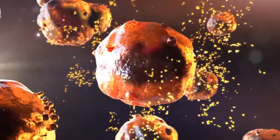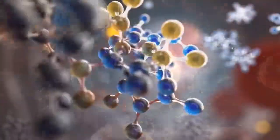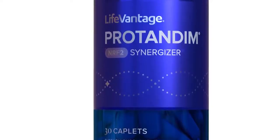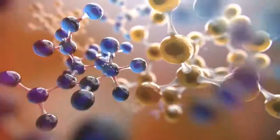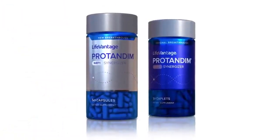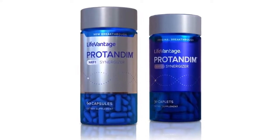Unfortunately, mitochondria produce free radicals, and oxidative stress is actually increased the more powerful they are and the more in use they are. So we need to take Protandim NRF2 alongside with it to decrease those free radicals, to decrease that oxidative stress that's happening. And that's why we also call it a 1-2 punch, because not only are we helping our mitochondria function normally, but we need to clean up the debris that happens with a good functioning mitochondria.